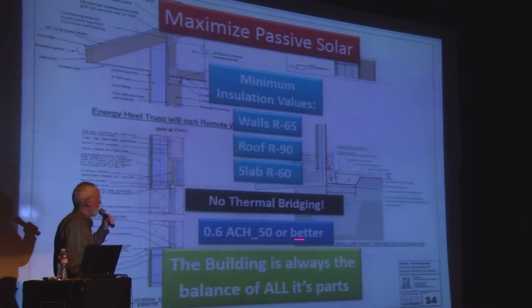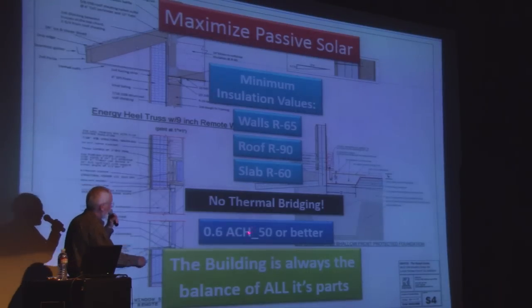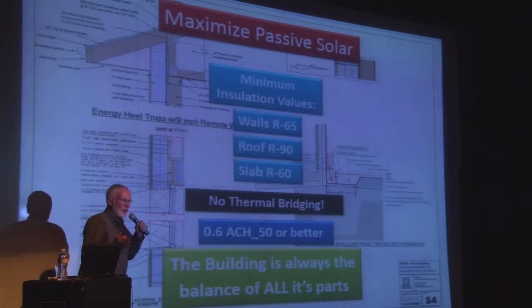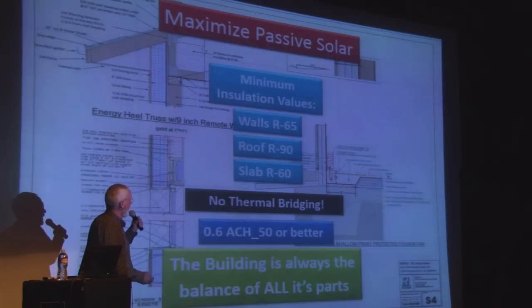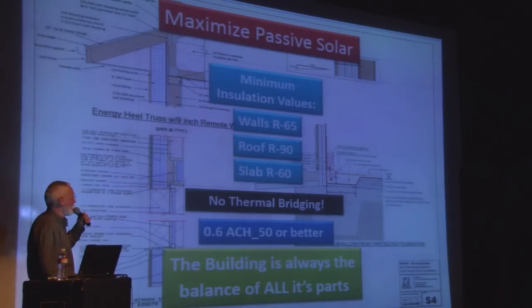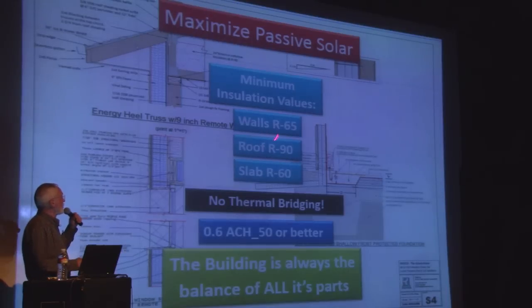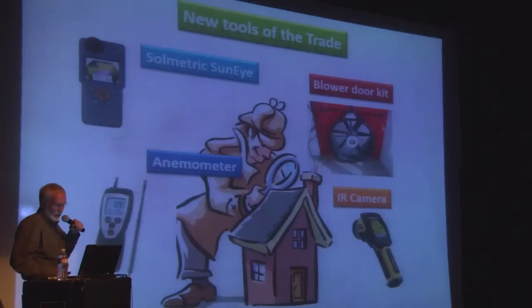You want an airtight home. All of these factors should be in your house anyway, so they're really not part of passive solar design. They're part of good construction in Fairbanks, Alaska. But they're part of the equation. All of the parts add up to making this work, and you need all of this stuff to make anything work in Fairbanks. It really can maximize the passive solar if you do those things right.